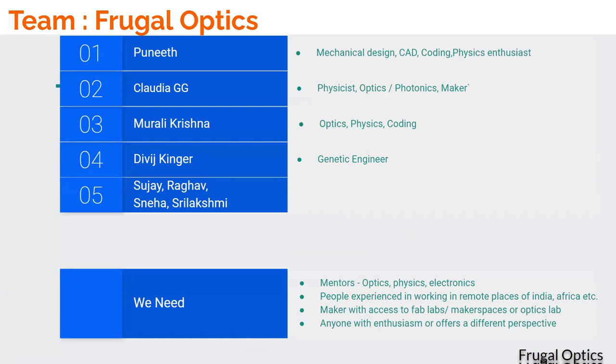So the team we have is pretty physics heavy right now. I come from a mechanical background, Puneet. We have someone in optics, we have someone in electronics and physics, as well as optics, and we have a genetic engineer as well. We are looking for any new person with a different kind of perspective who's excited to join our team, mentors who are in optics as well as in social domains, makers, and people having access to fab labs or makerspaces or optics labs. So, yeah, that's all from me.